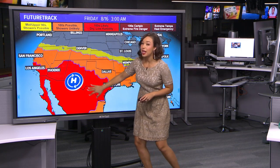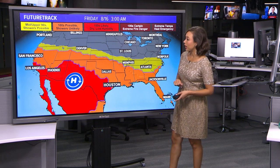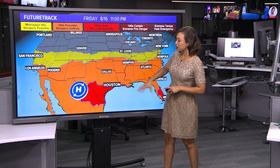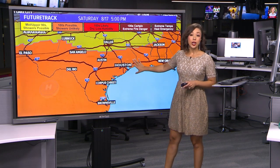We were seeing lots of red over Houston last week and into the beginning portion of this week, but now take a look at what's going to happen with this ridge of high pressure. It's going to kind of break down, and then for Houston, we see a lot of orange shaded colors.